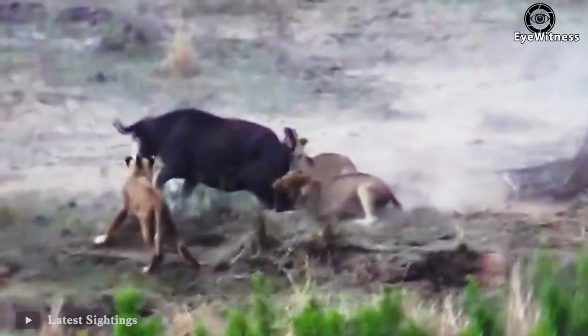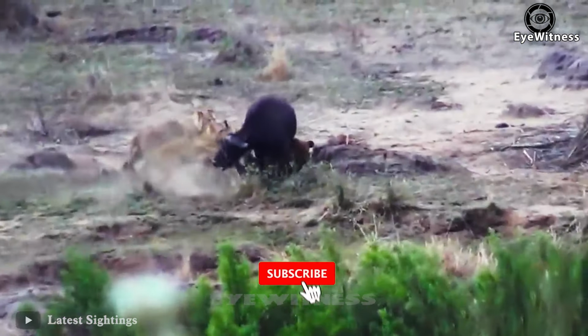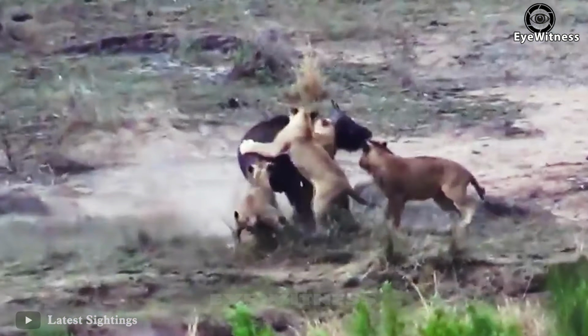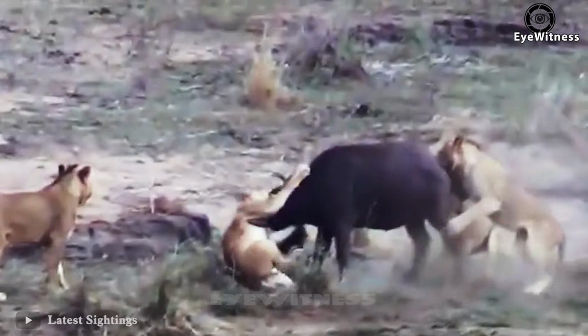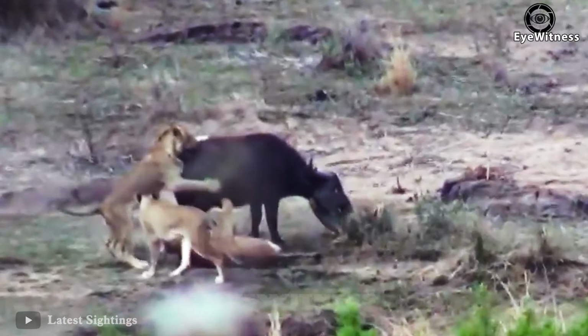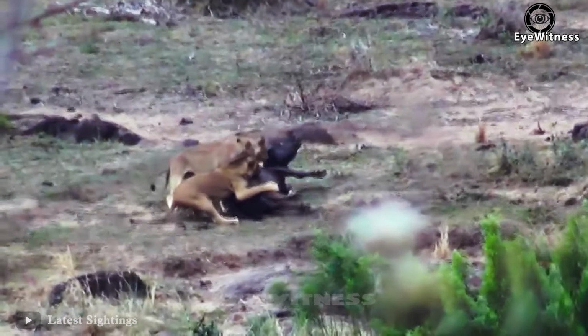A wild buffalo lost its herd and was attacked by four lions. The fierce lions rushed in to attack incredibly fiercely. The lions all tried to tear into the buffalo's carcass. The wild buffalo is dead. Will it fall under these lions?